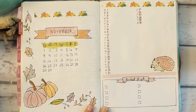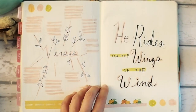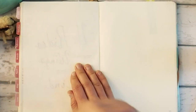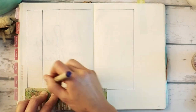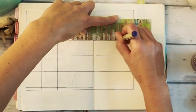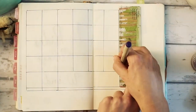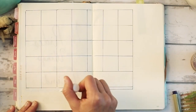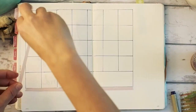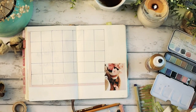So as you can see, I wasn't happy with this page, so I'm going to get some of that brown paper and cover it up. I also don't like the verses page that I created, so I'm going to cover that up as well. But first, I'm going to work on my calendar page, which ends up being fine. I made a couple mistakes, but I just don't have the time anymore to spend the amount of time I want to make my spreads acceptable to my own preferences. So I'm in a hurry doing this, but hopefully you can't tell.